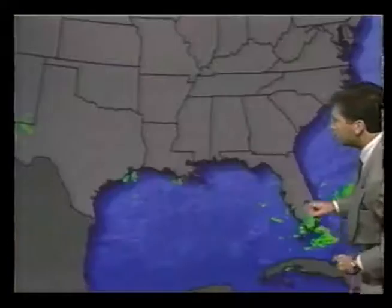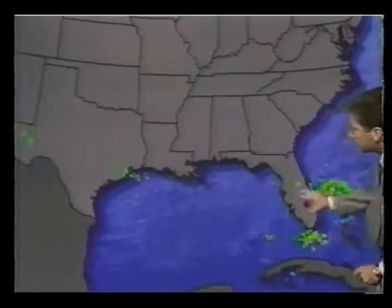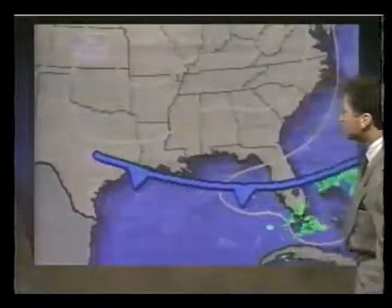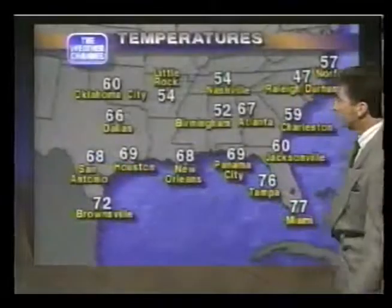On the radar, we do see a little bit of action, so we're looking for a scattered storm, central and southern peninsula Florida. Little leftover action in Texas, but it looks like the worst is over there. But hey, it's a beautiful morning in the south.